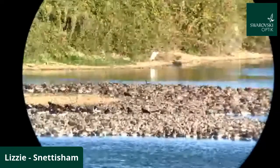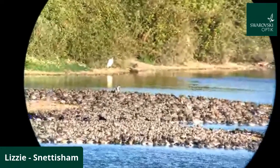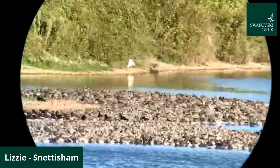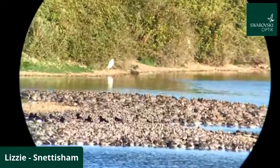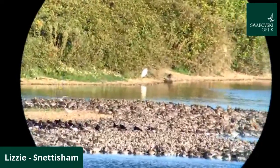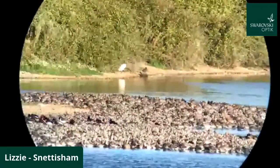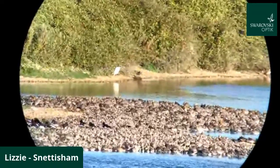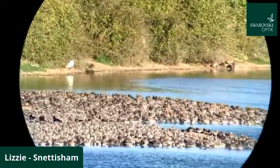So this is also an RSPB nature reserve. And it's also one of the most important sites in Europe and internationally. It can have over 400,000 birds on a regular basis using it. So you can see a common tern just flying in now. We've also got a little egret in the background. So another common tern just dropping in.